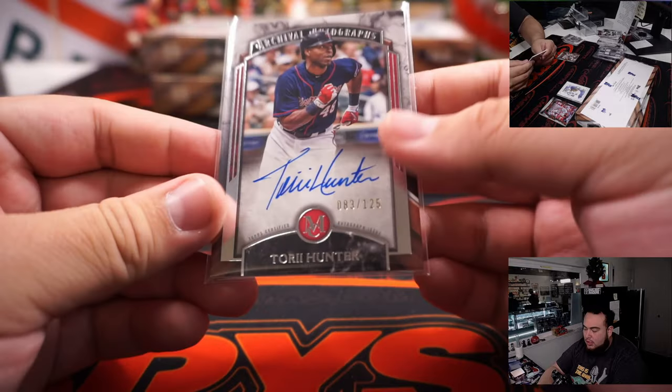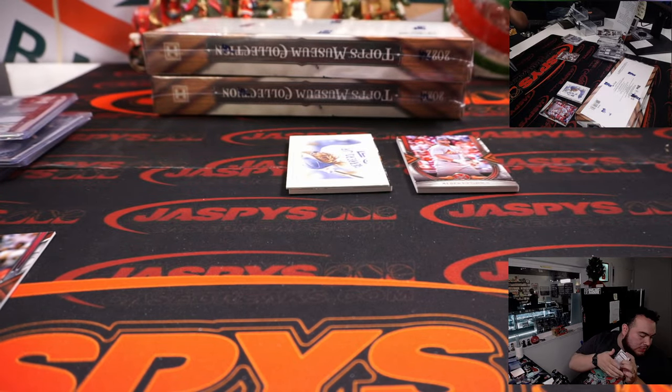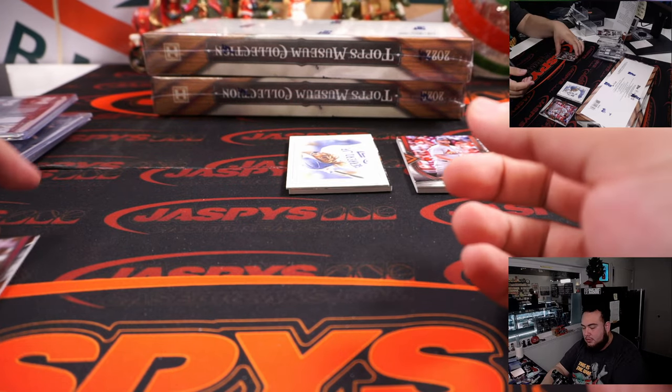We have a Torrey Hunter for the Minnesota Twins. Part of the random number block 3. Minnesota 3 is Ed as well.